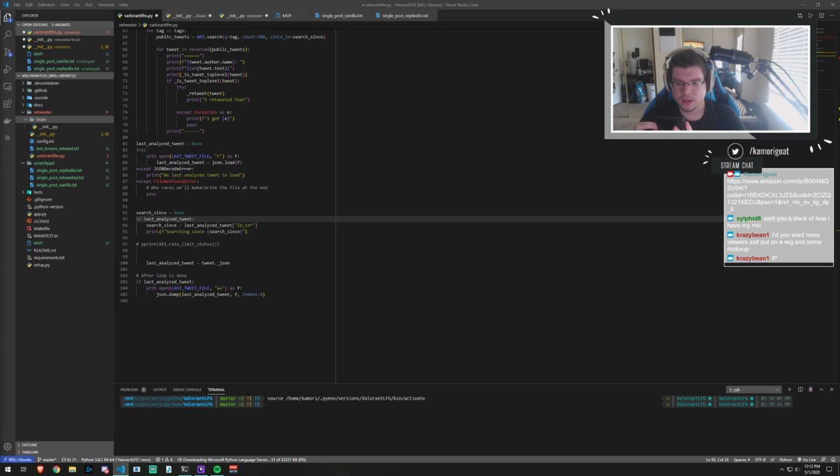Okay. I've lost my windows now. There's too many. I have all this screen real estate, but I still don't have good window management. I need i3 on Windows. Okay. Ah! I messed it up again.